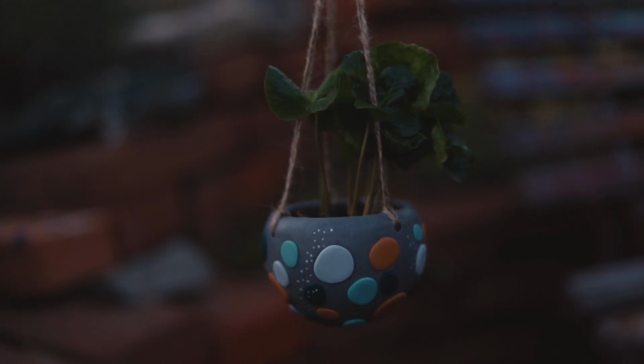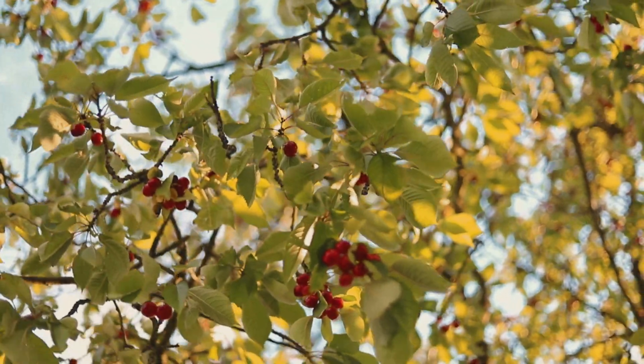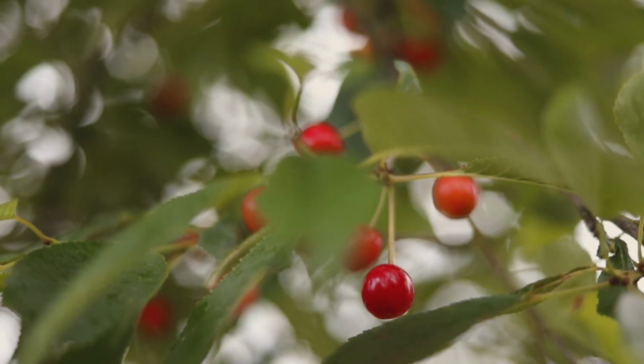It's the middle of summer. Everything is growing, bursting with colors, but also changing so quickly that I'm always surprised how fast the time actually flies.